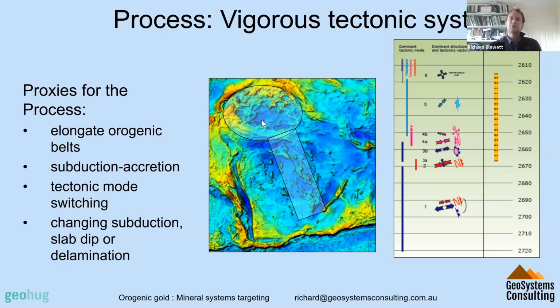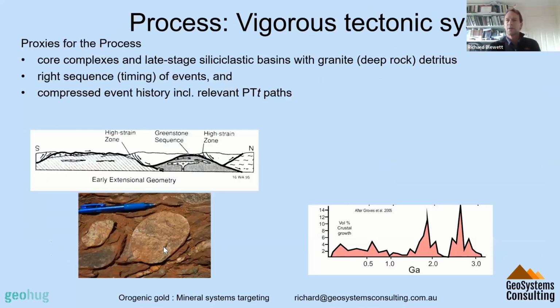Subduction accretion, you'd see that in the geochemistry. Tectonic mode switching through synthesis of structural histories. If you believe subduction occurred back in the Archaean, and many don't, or delamination processes, you'd be looking for those sorts of vigorous parts of the system in the rock record. Another proxy for the process would be core complexes, or these lake basins, where you see mid-crustal rocks being brought up to the surface and deposited in the hanging walls in these lake basins. And here's the Scotty Creek Formation. These are good examples of that.